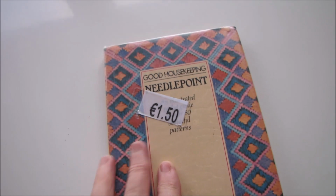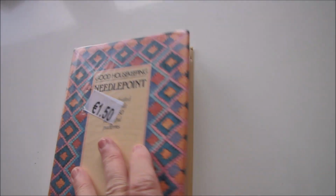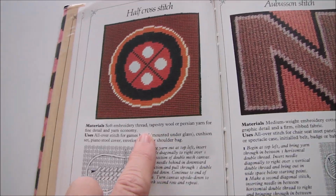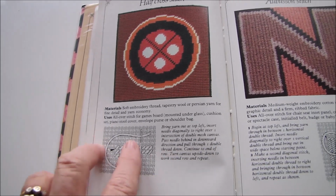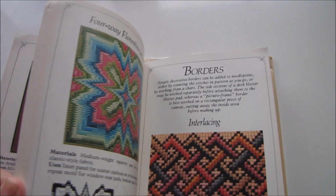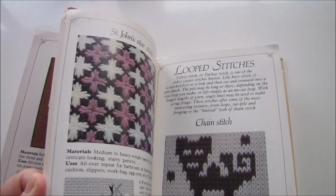And the most favourite book of all I found, it was €1.50, a thinner book, and this is The Good Housekeeping Needlepoint, and this was exactly what I wanted. Most of the book is showing you the stitch, what materials are best to do the stitch on, how many threads and what type of thread to use, and what sort of canvas or material, and how to do the stitch. This book is absolutely full of that. This is what I was looking for. This is my prize gem of all.